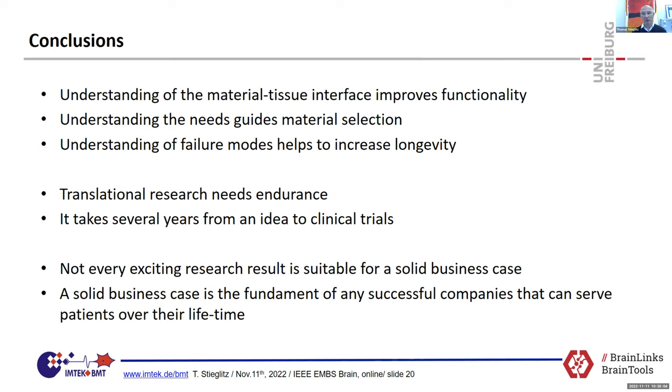And I strongly believe if some groups, and I'm happy to go into that too, investigate and understand failure modes much better and talk about negative results, we help to increase the longevity of the probes in the community very much.